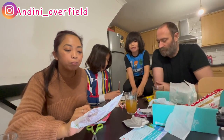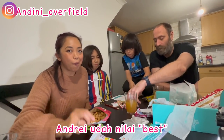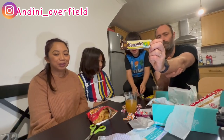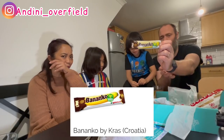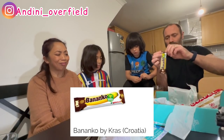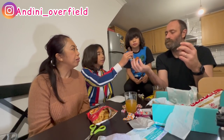Fruity, fruity. Andre's really smacked the best down with it. Okay, next. Banganco is a banana-shaped chocolate-covered candy bar with a banana-flavored foam center. Distinctive in its banana shape and flavor, Banganco is a staple candy bar in Serbia and Croatia. Ready for banana shape? Oh yeah, so much. Jadi kayak pisang. Pisang.